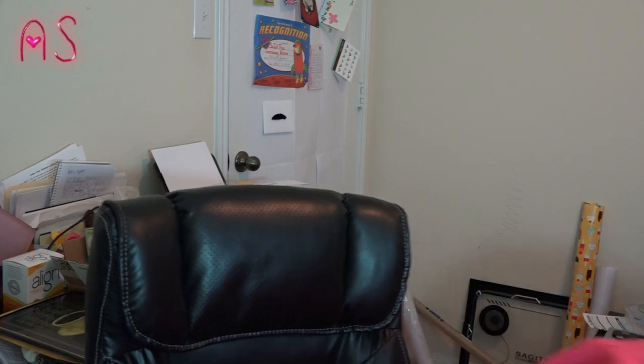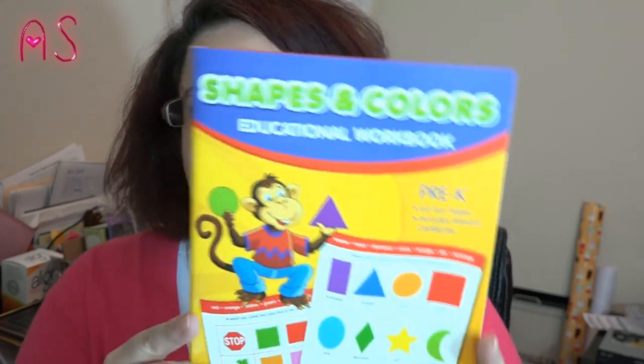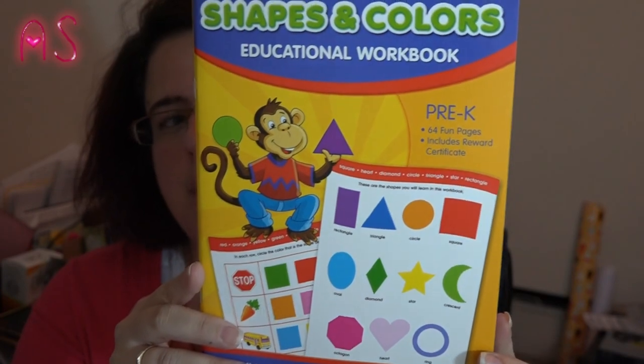Okay. Some more of Lily's things. I like to get her educational books there. And so I picked up, since she, again, is not going, I picked up some pre-K books. This one is Shapes and Colors. She knows her shapes. She knows her colors. There is 64 fun pages, and then it includes a reward certificate.